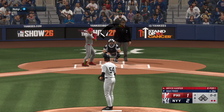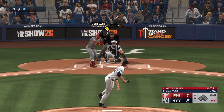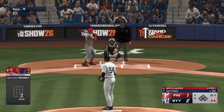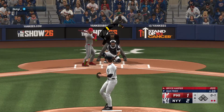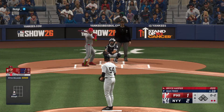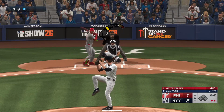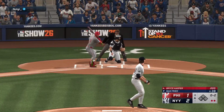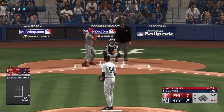Bryce Harper to the plate. Check swing, and he went. Strike 1. Right through there for a strike. This guy's pounding the zone. Hitters don't have time to think in between pitches. Check swing, now an appeal to third. Nope, he held back.